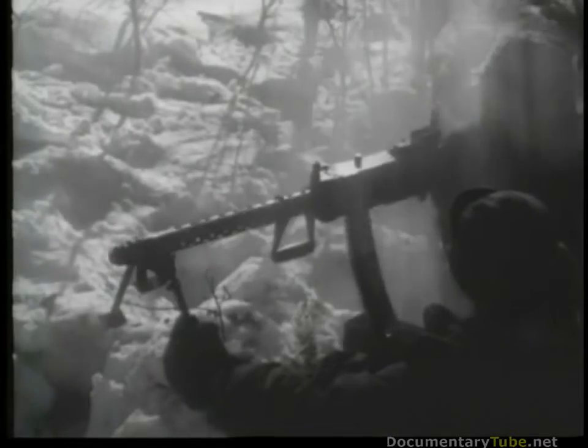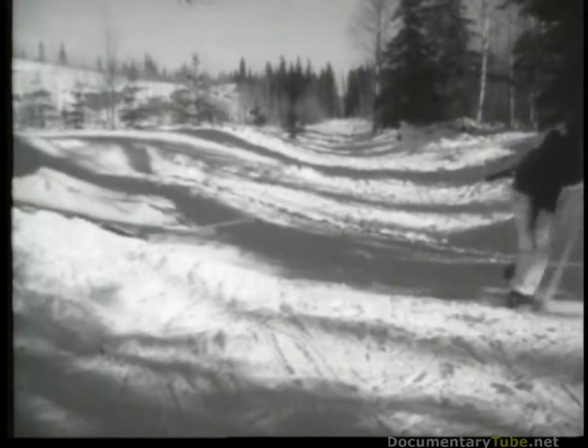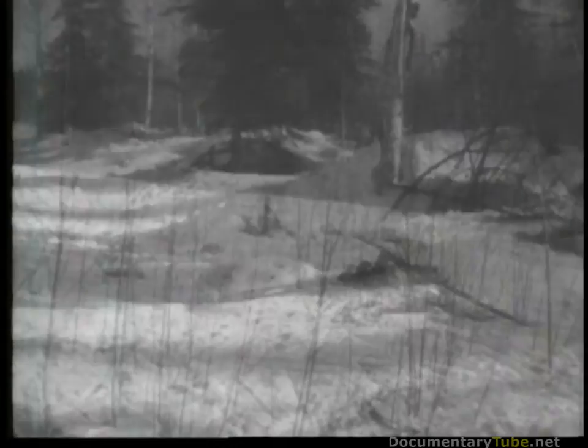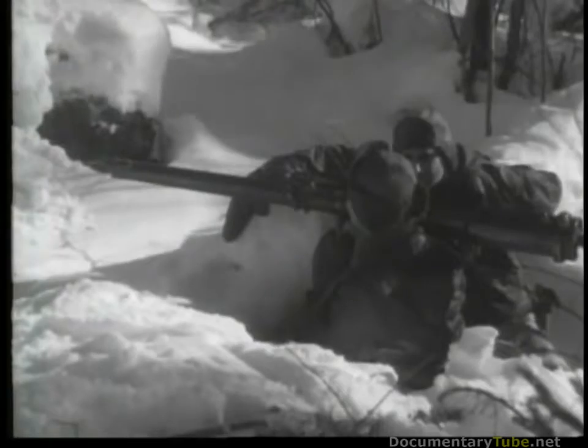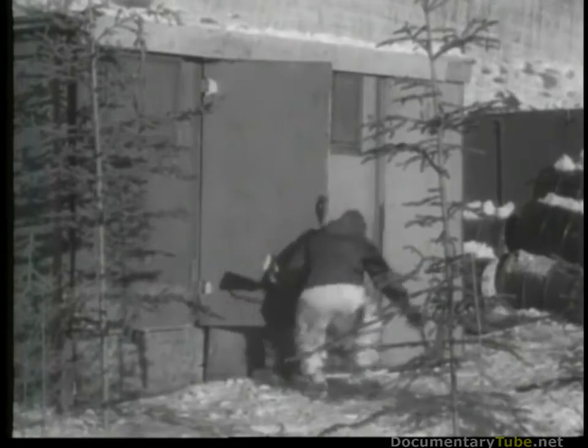Our machine gun covers the advance. The Akio sled affords smooth going. They take it easy, but lose no time. The enemy machine gun is ready to fire again, but this time, and that's that. Short work is made of the enemy supply shack. Snow doesn't stop incendiaries employing magnesium. Melting snow can help to spread the blaze.